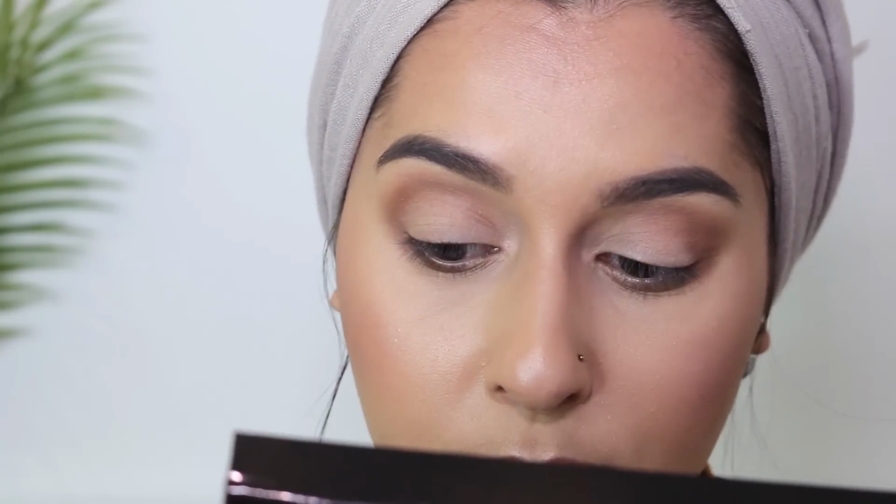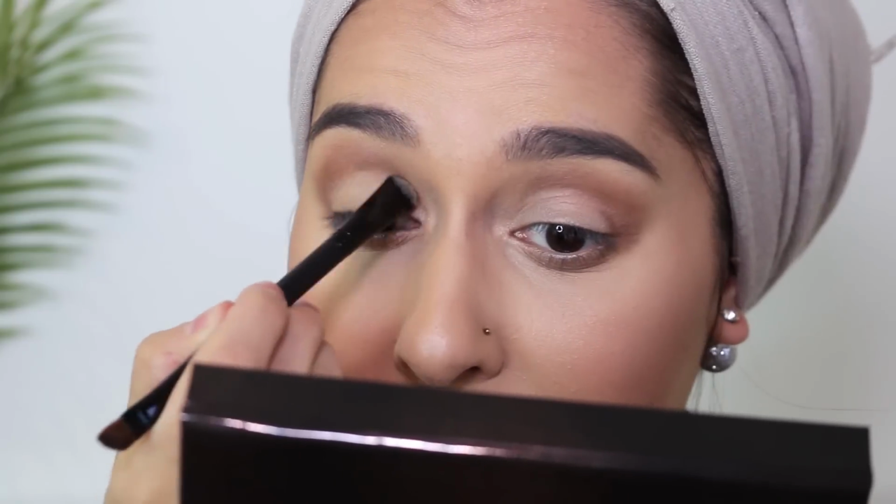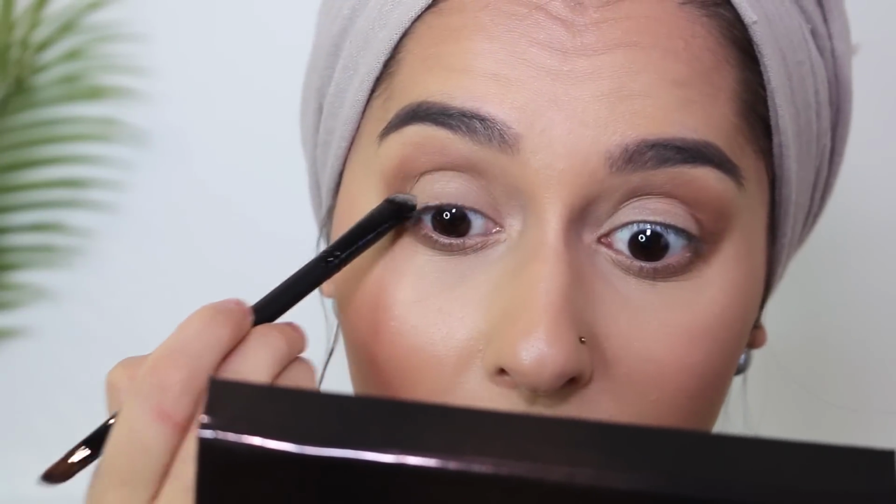Okay, on my lid, guys, I feel like I want to start with the Bone shade on the end there, just almost like as a base. On the actual palette with this shade, there's quite a lot of fallout around it, which is a little bit annoying, but I guess you just need to be a bit careful with it. Quite a handy colour that. Can you see how that's kind of just neatened out my lid there a bit?